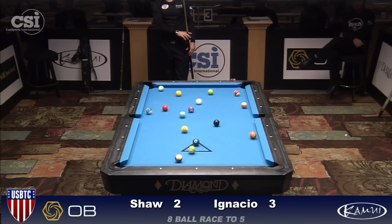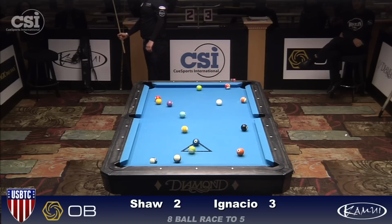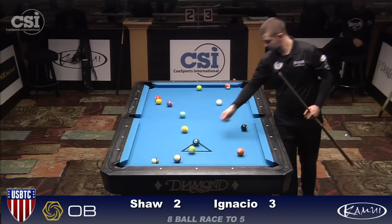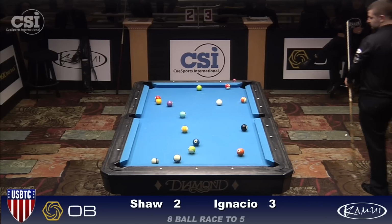Okay, he needs a ball to get in here. He got one. All right, and the stripes look good. Inviting, yeah. But definitely, of course, the 9 is the first shot, so that's problem 1. Yep. May even stun it over by the 5.